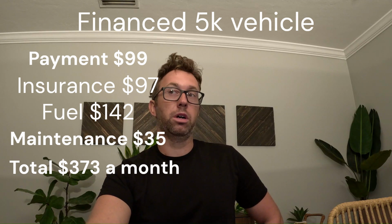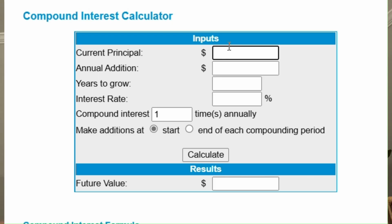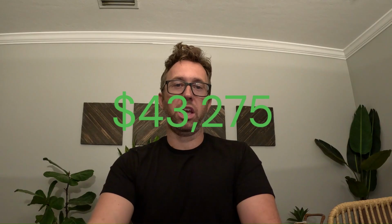Which leads you to the 2009 Honda Accord, the old reliable car, costing $373 a month to maintain, which gives you a savings of $537 a month. If you are already spending that $910 a month on that $25,000 vehicle, and you switch to an old reliable vehicle, and you take that $537 a month and save and invest it every single month, if you get a 10% return after 5 years, you're going to have $43,275 saved.